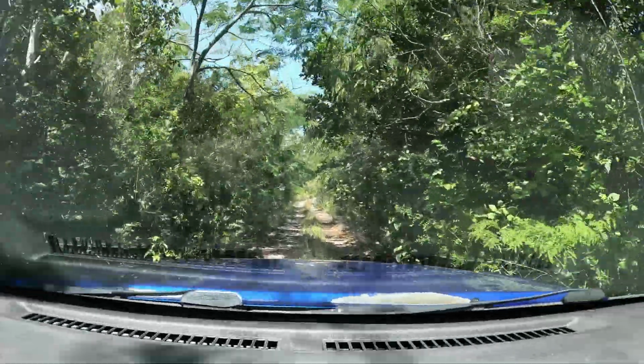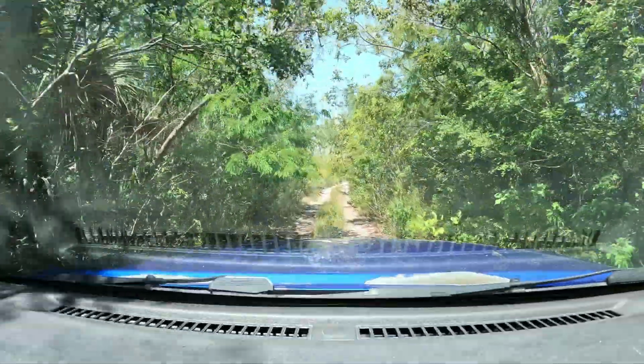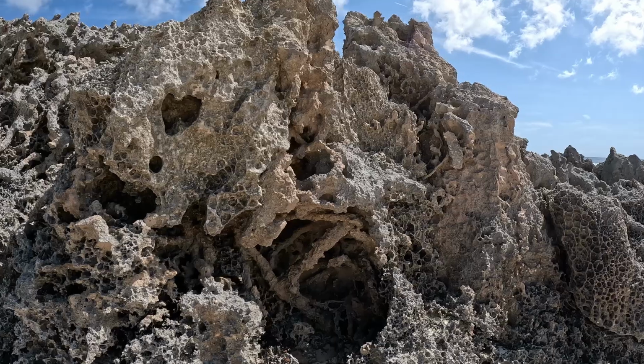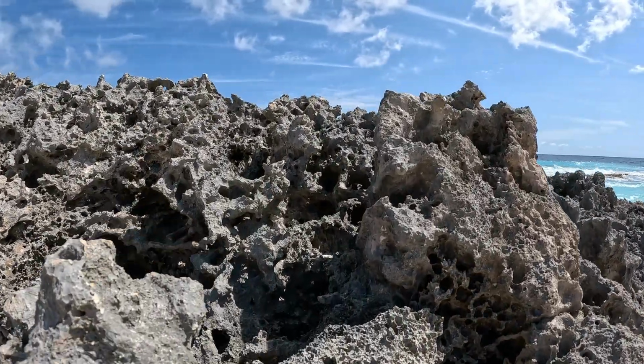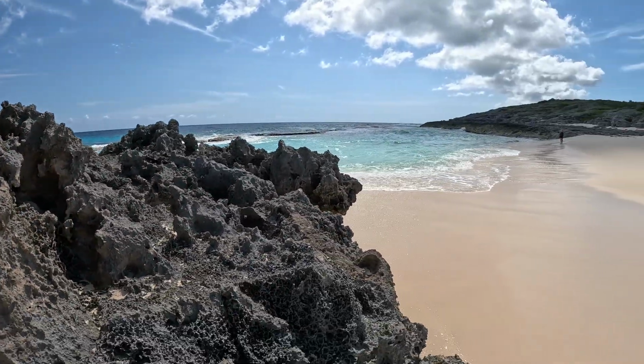It appears the Highways Department hasn't been out this way for a while, but we're about to discover a real beach gem. Best to avoid the rocks here, which are just waiting, ready to tear your skin to shreds. But the sand was beyond amazing.